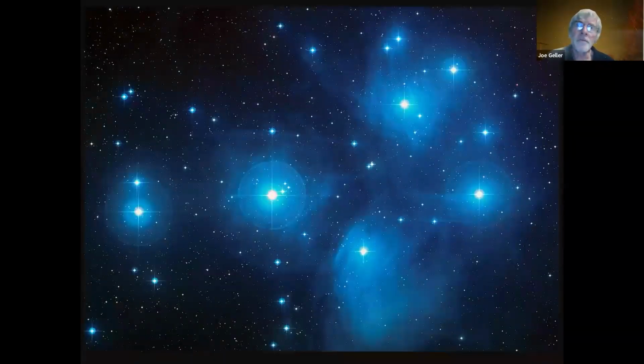And this is a photograph through a telescope of the Pleiades. As you can see, there are a lot more stars, and you can also see some gas and dust clouds that are passing through there. They're blue in color because they're reflection nebulae. They're reflecting blue sunlight, starlight.